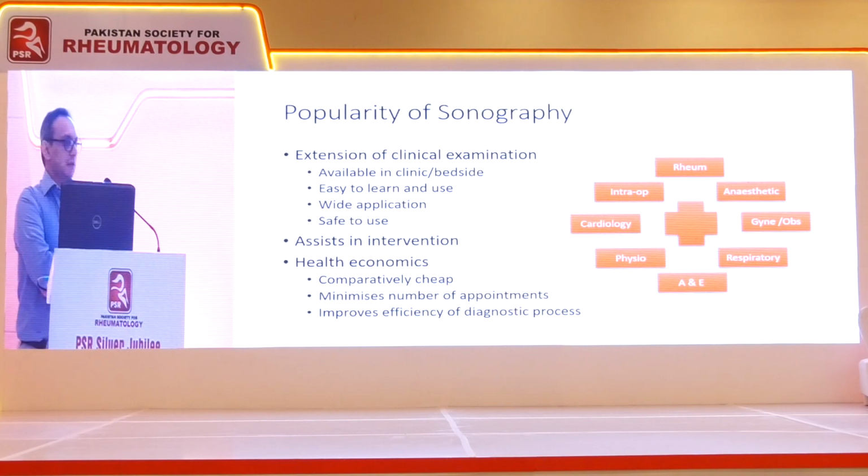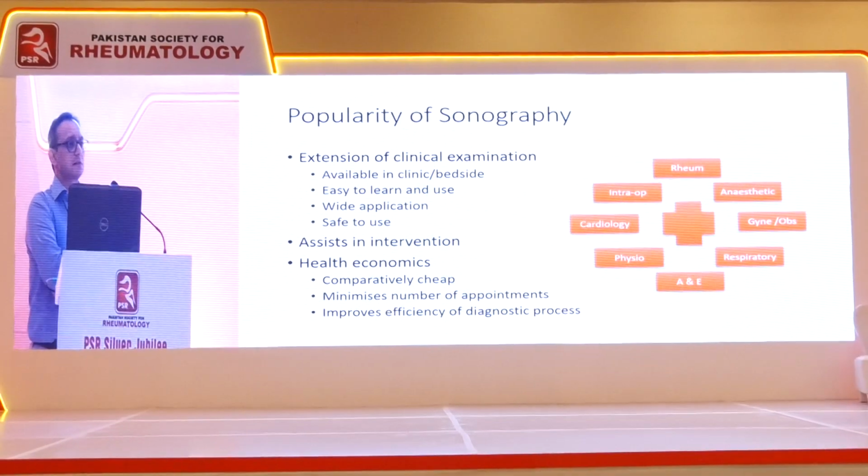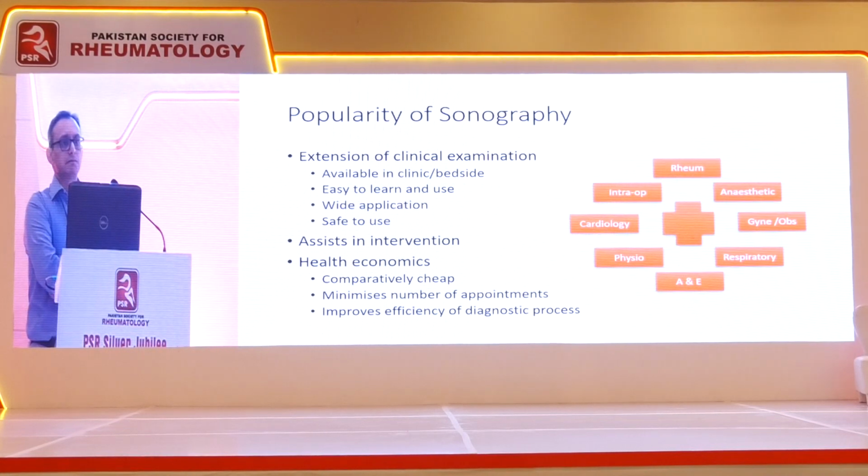Ultrasound has become extremely popular, not just in rheumatology, but in most of the specialities in the recent past. There are many reasons for that. It's available at the bedside, and it's relatively easy to learn. It has a very wide application, and it is a safe and non-interventional investigation. It doesn't require any contrast.